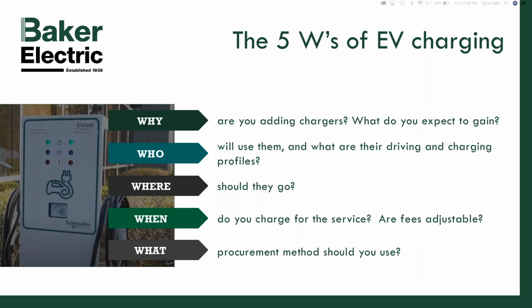Where should they go? This is a pretty important one. A lot of times when we get involved with customers, fleet especially, they have a very specific spot in mind where the EV chargers should go, and oftentimes it's just wherever the cars are currently parked. So if it's fleet, they may have a fleet portion of their lot, and that's where the chargers need to go. And we challenge you to look at that from another perspective, especially trying to keep construction costs down.